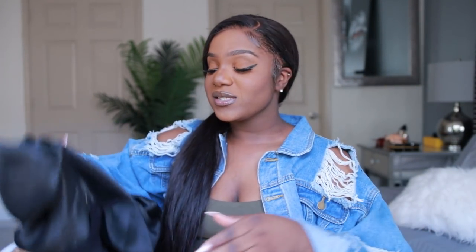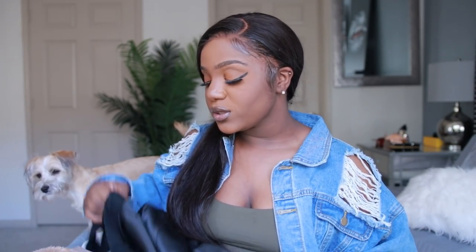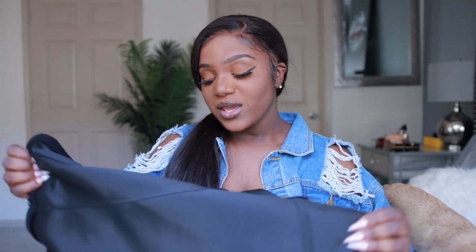All right, so next we actually do have a moto jacket, guys. And I haven't had a moto jacket literally since, I want to say, high school. I used to wear the one that I got in high school every single day. I wore that thing out until I couldn't wear it anymore. It has rips. It's not in my closet anymore. I hope it's not in my closet anymore. It might be.